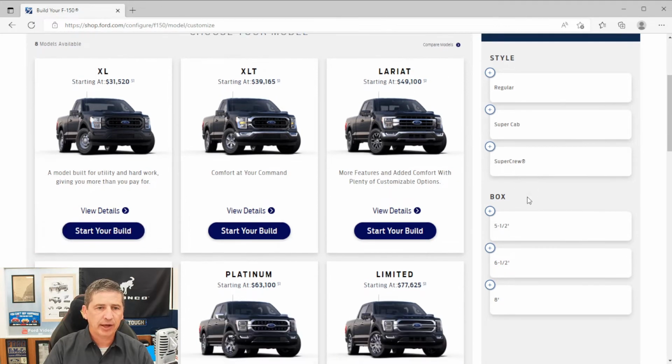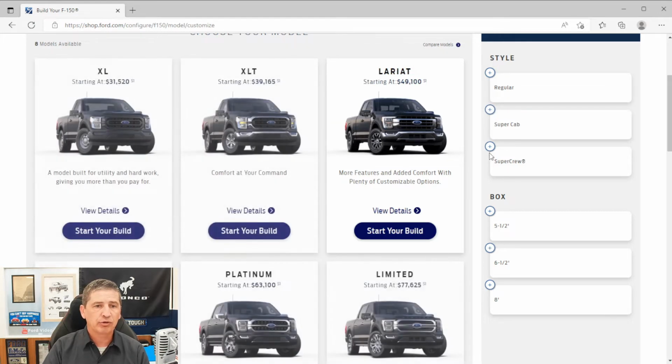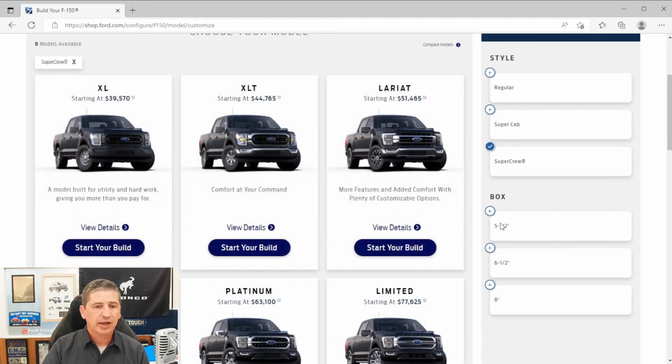On the Lariat, you can notice it'll actually tell you which trim is available based on your configuration. If you click Super Cab, it is showing you that in '22, Super Cab Lariat was available, but this year Super Cab is not available in the Lariat trim. You have to go to the Super Crew configuration in either a 5.5 or 6.5 foot bed. So we're going to do the 5.5 foot bed here. Just keep that in mind.